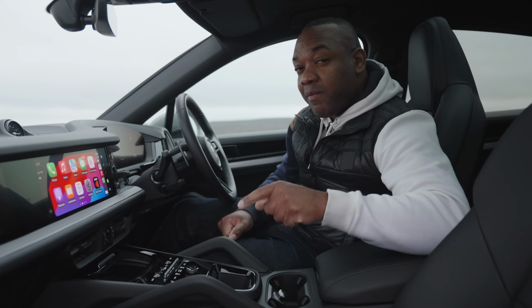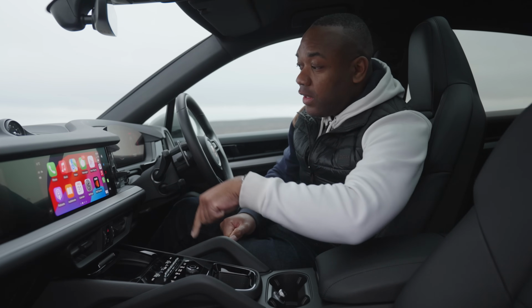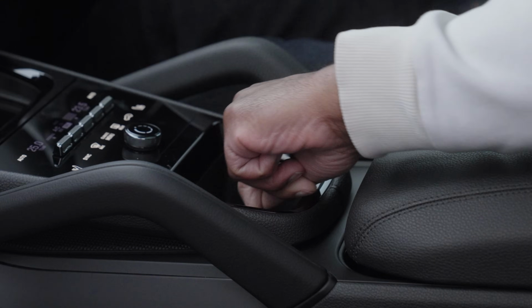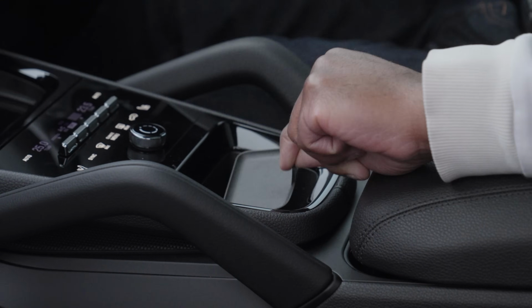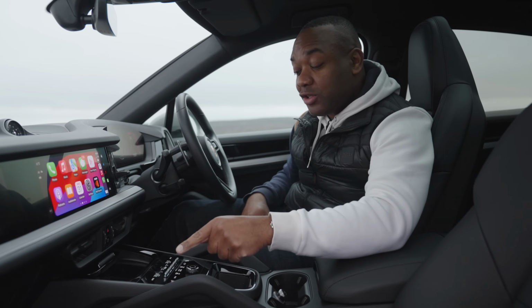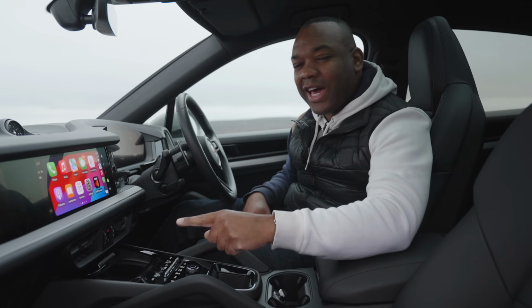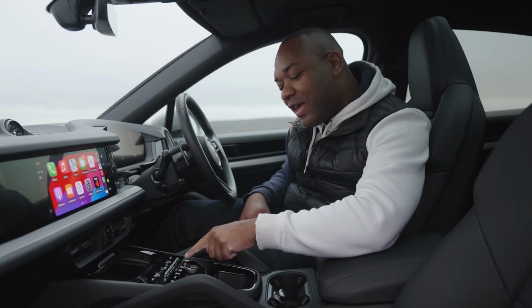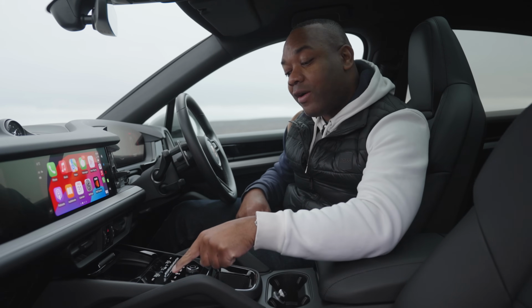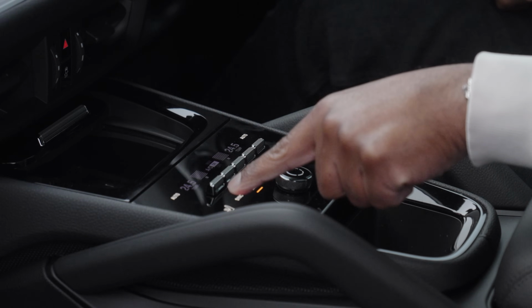One thing they've done is they've moved the drive selector from the middle to up here on the dashboard, and that frees up a tiny bit of space for a key or some loose change, for example. They've also given you some physical control buttons for your climate control, although they're not entirely physical. They're kind of a hybrid in the sense that the main controls are capacitive, but when you press them, the entire panel goes down to give you a little bit of reaction from your fingers.